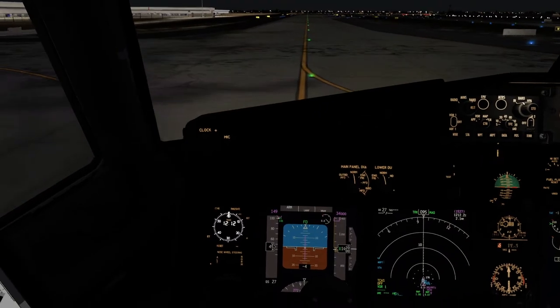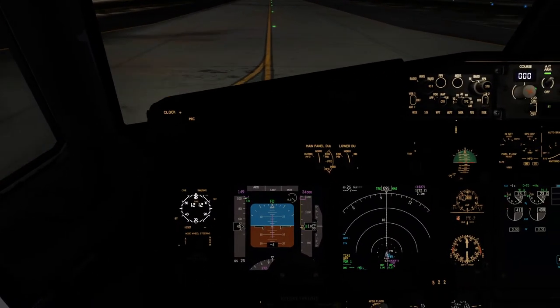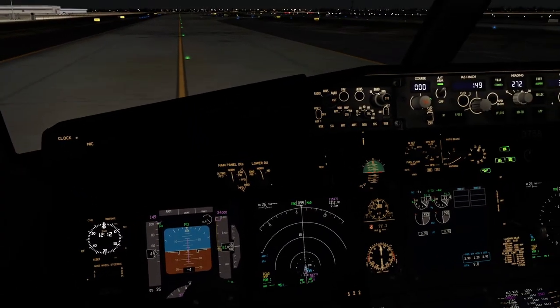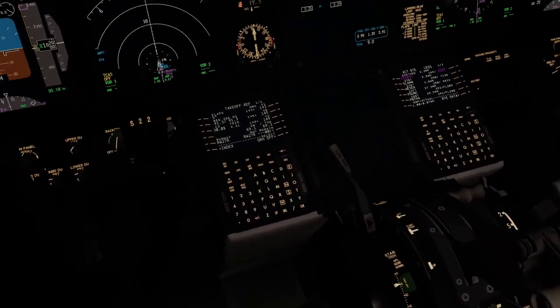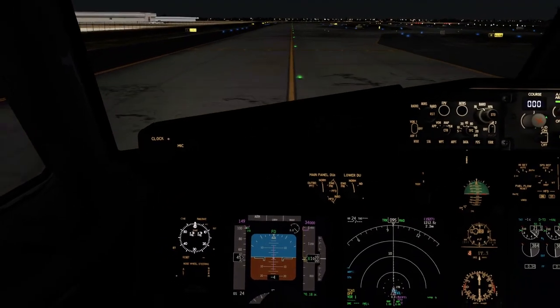Before takeoff checklist. Flaps. Five green lights. Stabilizer trim. 4.2 units. Before takeoff checklist complete.